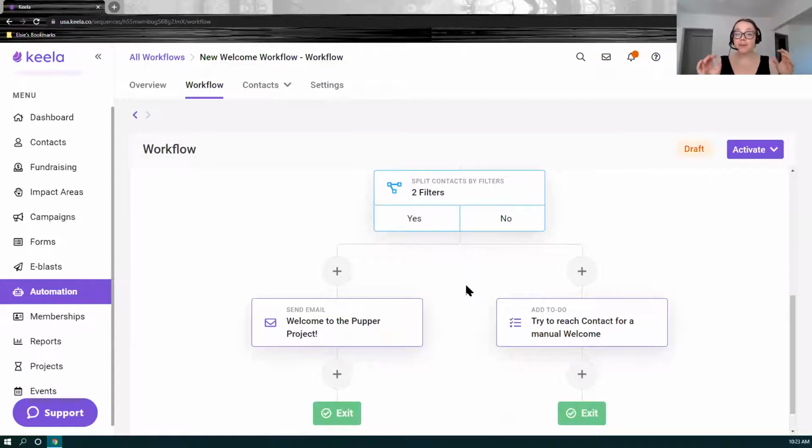And a couple of different actions can happen. This is my favorite part about the automation tool, that depending on the very specific parts of their profile, or depending on who they are or the information that we have about them, we can perform two different actions. And all of this is happening automatically. Once you set it up, this sort of ticks off in the background. So the two filters I've got here are, do they have an email address? And if so, are they opted in to receive emails? And if that's the case, if the answer is yes, then they'll automatically be sent our welcome email.